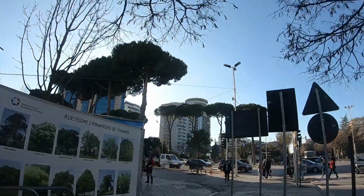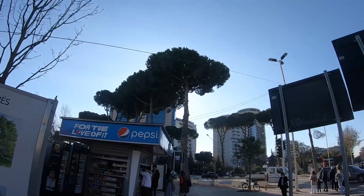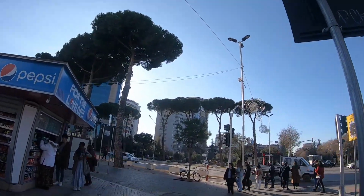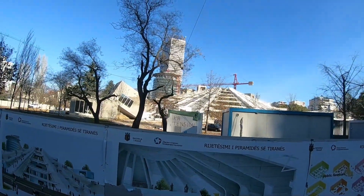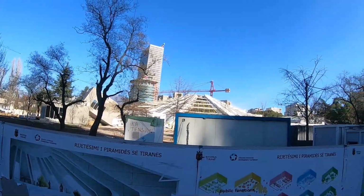Huh. Look at these weird trees. I love them. Walking down this main street, I tried to raise my GoPro high enough to see over the fence and got a pretty decent view. I'm sure it's going to be super cool when it's finished.